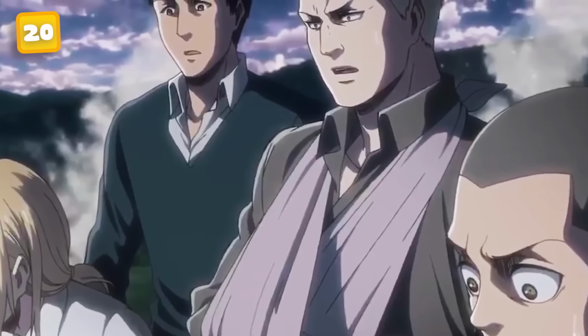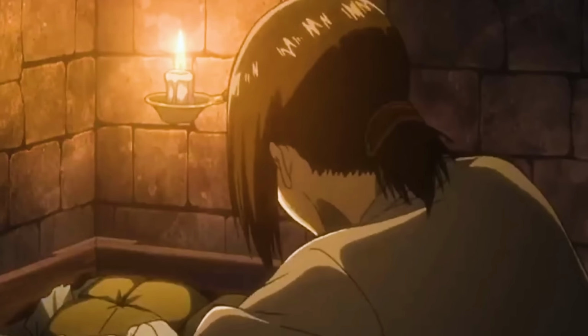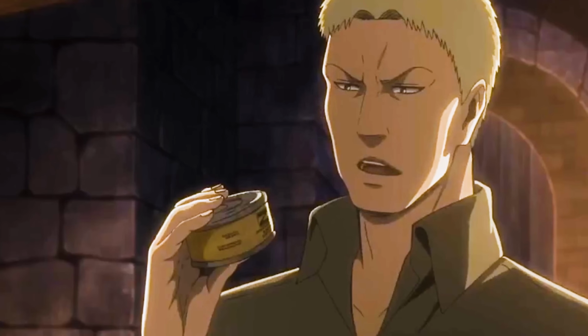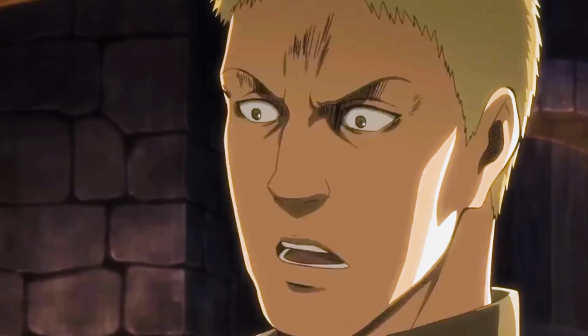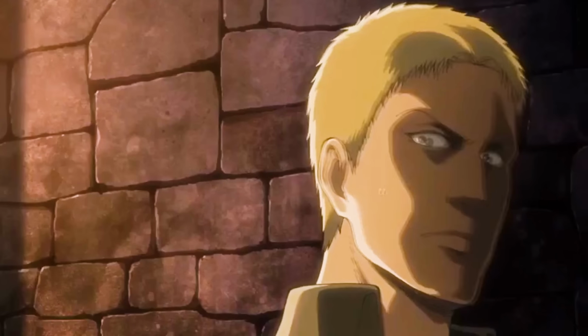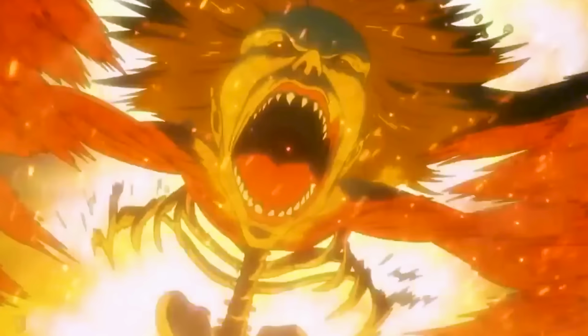In season 2, when some of the scouts are taking refuge in the castle ruins, Reiner walks in on Ymir rummaging through a box of canned food. More specifically, herring. However, when she passes the can to Reiner, he was completely startled by this. The reason? Because the writing on the can was actually in Marleyan. But seeing as they both understood the language, they both revealed to each other their true identities.